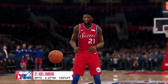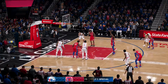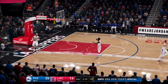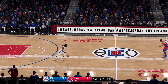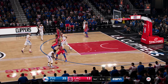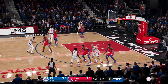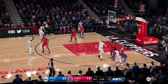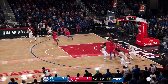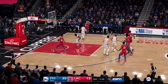Joel Embiid trying to cash in on the three-point play. He's perfect from the line so far. Free throw good to cap off the three-point play as they continue to open things up here in the third quarter. It's LA Clippers ball. Here comes the screen. Beverly to Gortat. Knocked loose. Sixers have it. Ooh, I think people are leaving already. To Redick.